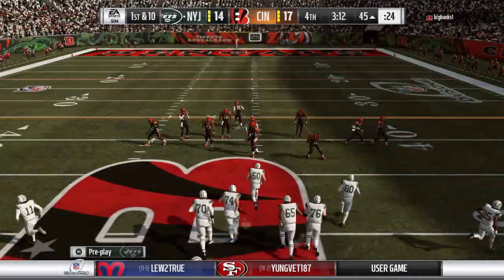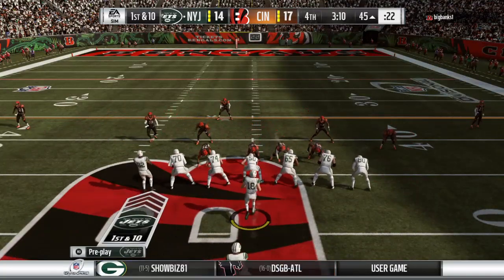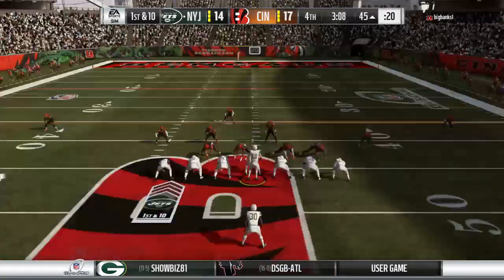So they'll come up in Bengals territory now with a 1st and 10 at the 45-yard line.